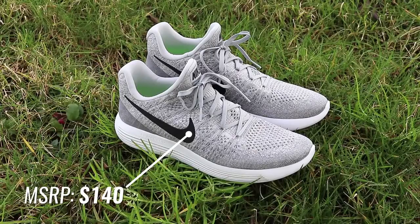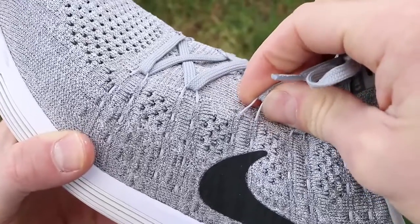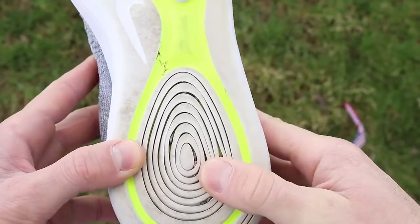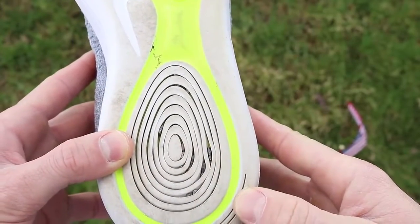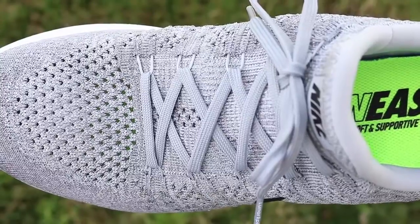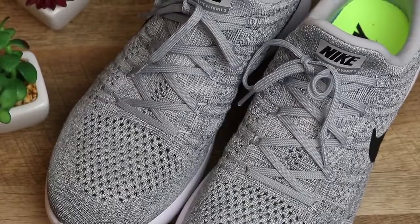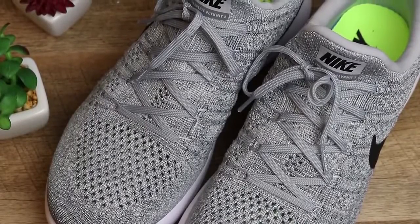We also worry about the Flywire cables in terms of durability, and then rocks and pebbles seem to get stuck in the tread on these shoes more than any other shoes out there. But look, if you're looking for casual shoes and running shoes, these are the way to go. You gotta check out the Nike Lunar Epic Low Flyknit 2s, even though they've got a very long name.